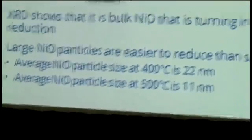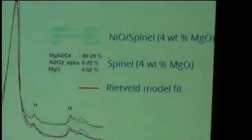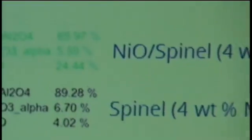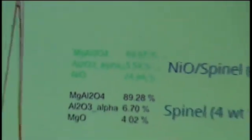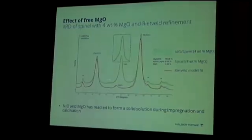The other thing we wanted to understand is the influence of free magnesium oxide. And here I show you the X-ray diffraction obtained for a catalyst which contains 4% magnesium oxide in the carrier. And this is the spectrum. First of all, the black one is the carrier, and the green one is the spectrum for the nickel oxide on the carrier.